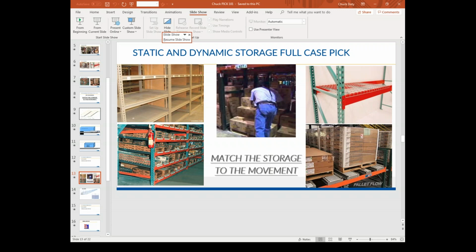Then you could apply carton flow for the medium to medium fast movers, and even pallet flow for the very fast movers. So within this system, you could say that picking off of a pallet or picking off of pallet flow might be 2 SKUs per bay. Picking off of shelving or wire decks could be 15 to 20 SKUs per bay. And picking off a carton flow could be 30 SKUs per bay. So that kind of gives you an idea of what the density per bay could be.